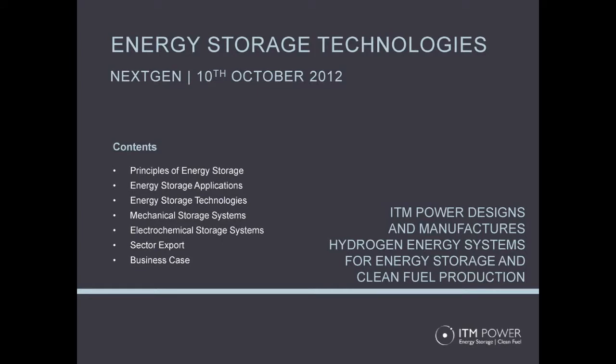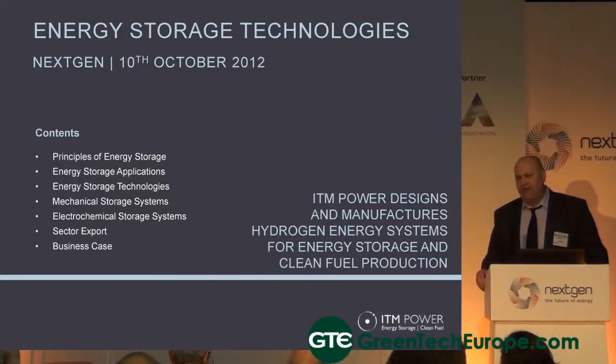So I'll start with the principles of energy storage, say something about those applications and technologies, and then talk about the two major subsections of energy storage. That's mechanical energy storage and electrochemical energy storage. And then talk about sector export, something that I think is poorly understood today and is a solution for renewable power intermittency. And then say a few words at the end about a business case for energy storage, and how you can look at understanding the value of energy storage in the network.